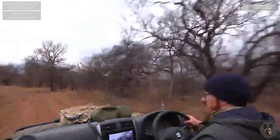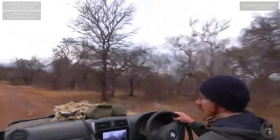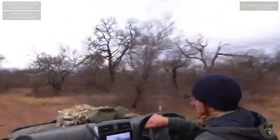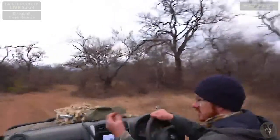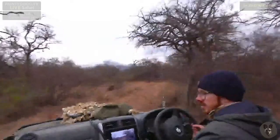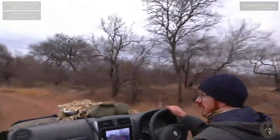I can just remember the smell of the sage driving through those areas, overpowering at times. And if I go into areas with sage and you can smell it when you're driving through it, it kind of brings me back to those early childhood memories on the Pateti River at Lowveld, Makgadikgadi National Park.